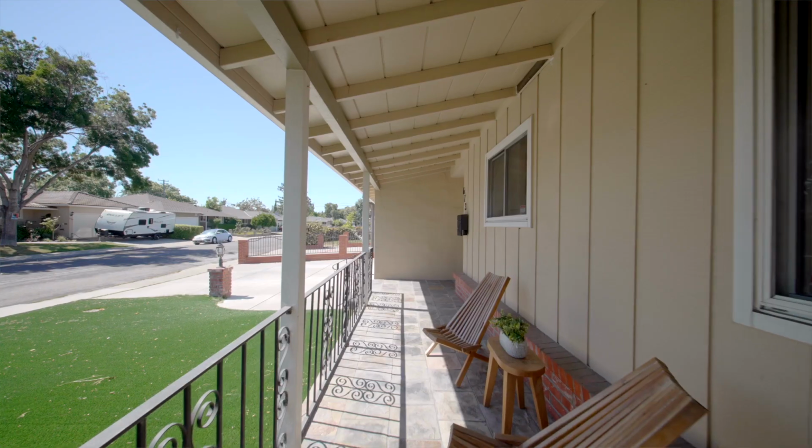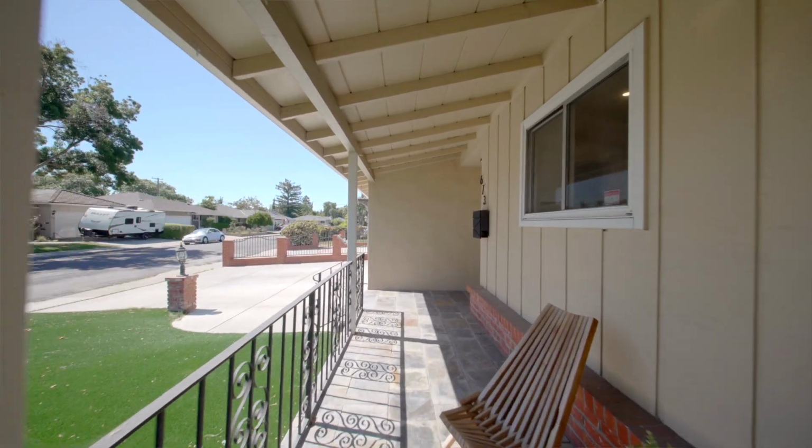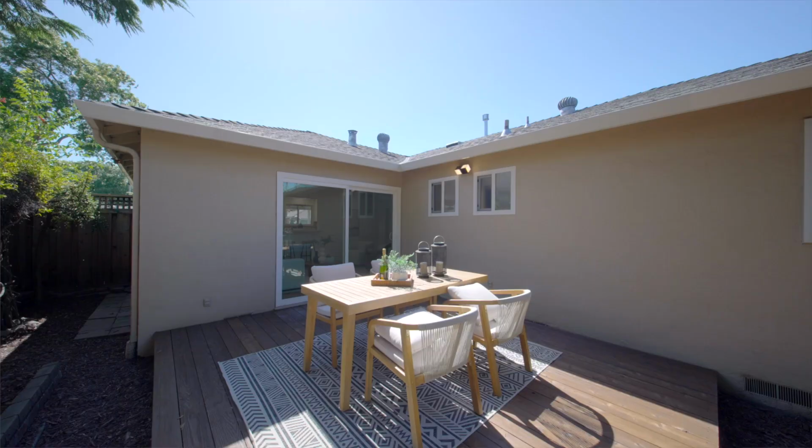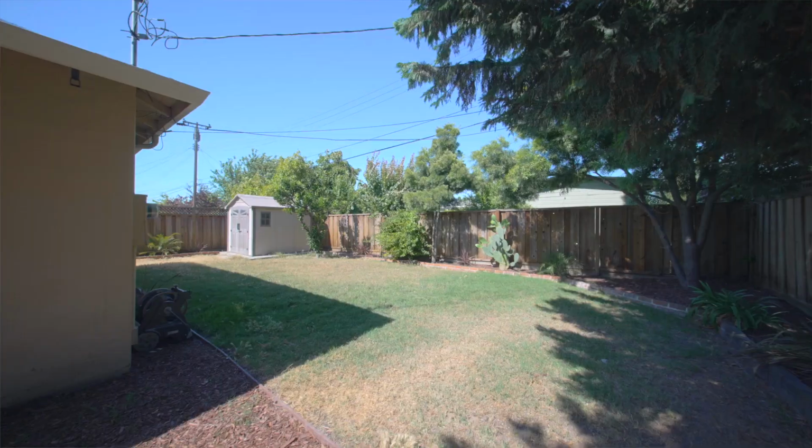The exterior offers several nice touches as well, thanks to an oversized and fully covered front porch, low maintenance artificial turf, and a freshly updated large deck in the back for indoor-outdoor dining and entertainment.